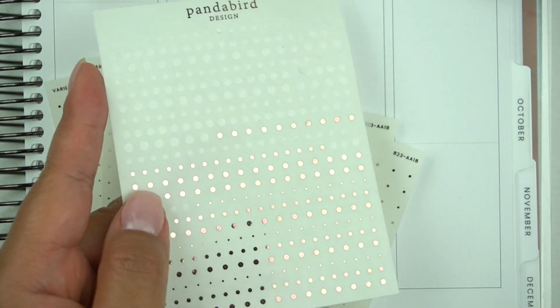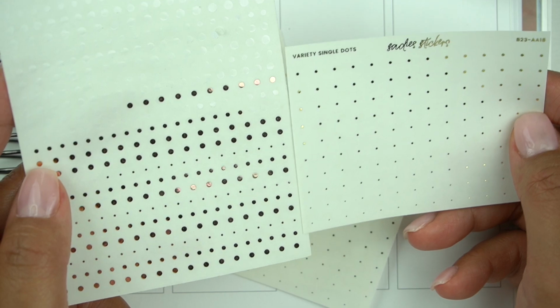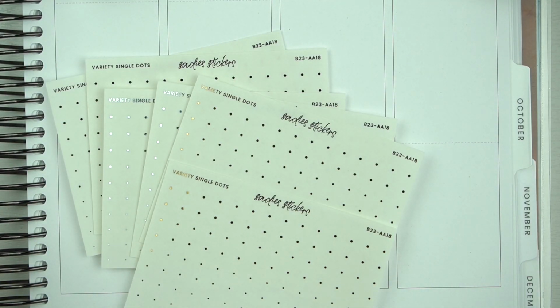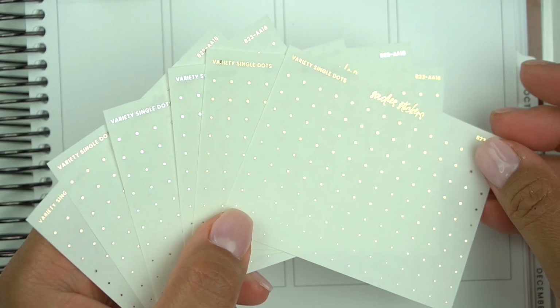This is not included in her shop, by the way. So the dot is even smaller, very, very small. But again, it just depends on the style and variety you're going for. I like this one. I think this is a really good sizing scale. So I love that. But I also like my large ones too. So I've been a fan of them.